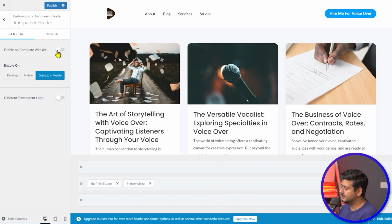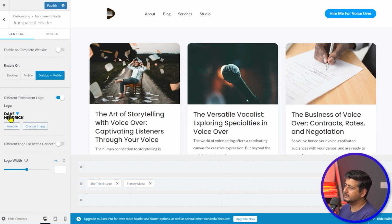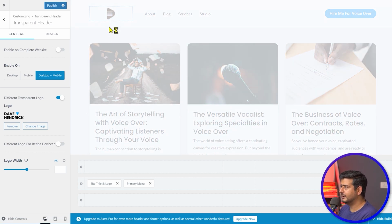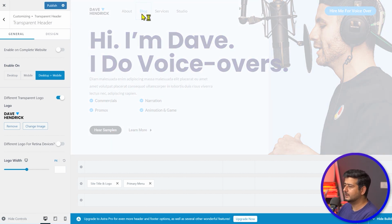Do keep in mind that this will change the entire look of your website, so enable this option after careful consideration. You can also choose a different transparent logo. This is where it gets interesting. If I do this here, let's say I want to have this logo as the logo for the transparent header, and you can have a different logo for the regular header. In this case, if I go back to the home page of the site, you see this logo show up here for just the transparent header because it has a different background. But if you go to any other section, you can have a different logo there as well.